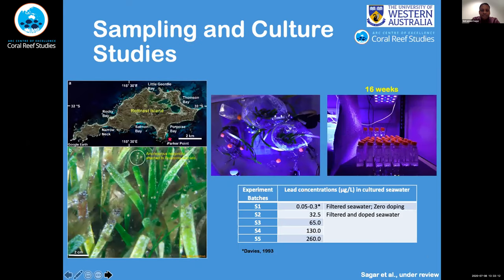All right, so now our studies. For the sampling and culture studies, we collected our Amphisorus from Rottnest Island, approximately 20 kilometers offshore from Perth in the southwest, on the western side of Perth. This particular place is called Parker Point. We collected the foraminifera attached to these seagrasses. We can see the white spots here. These are all Amphisorus hemprichii. We brought them to our very nice seawater facility at the Waterman Center, and we started our culture experiments with a range of lead concentrations. This culture experiment went for 16 weeks.